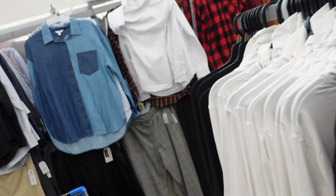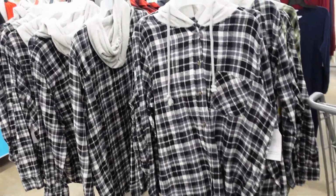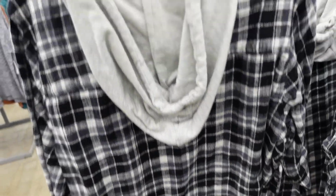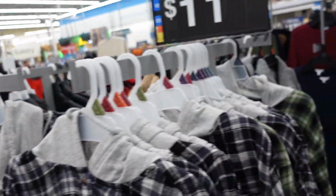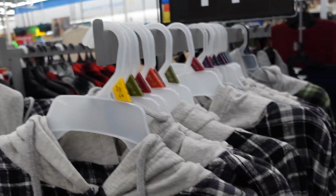And they're $9.98. Good flannels from Time and True. So these are a soft, thinner flannel. It has the drop sleeve, ribbed wrist, full button down with the hood in the back. Comes in the black and gray. They also have the green and black. This one also comes in a couple different colors.